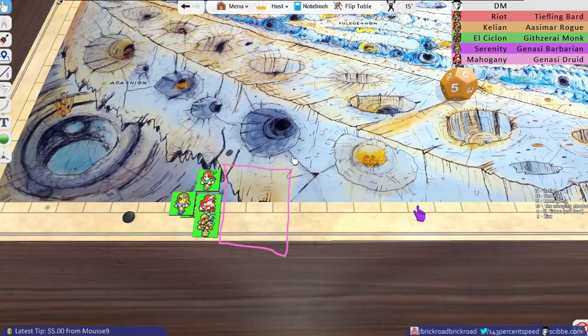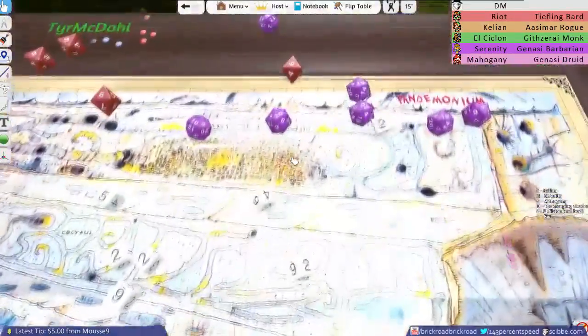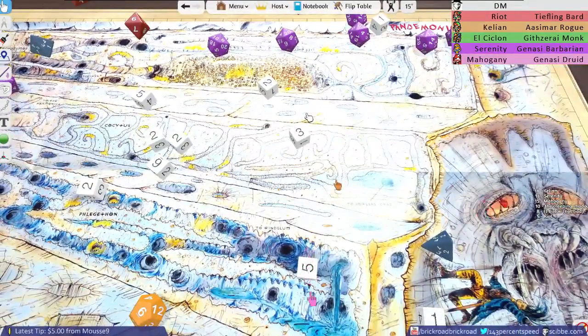That feels like a 6th or 7th level ability. That's about when monks get theirs, isn't it? Around that time. I think monks might be 5th, but yeah. That was a roughly average roll. 8, 11 plus damage is 15 slashing damage.